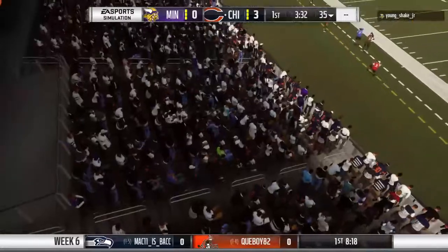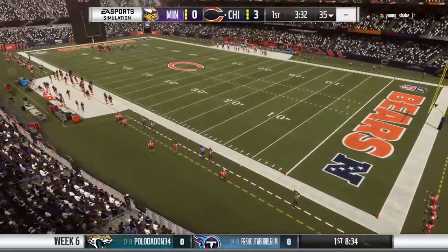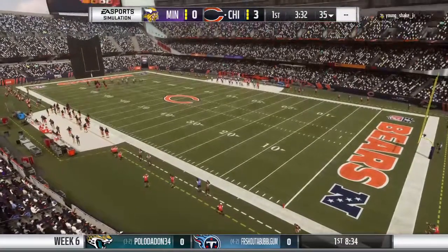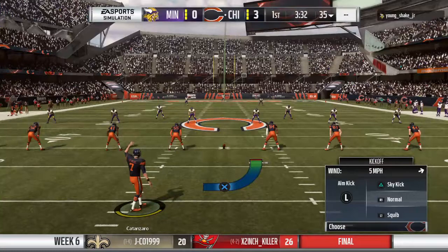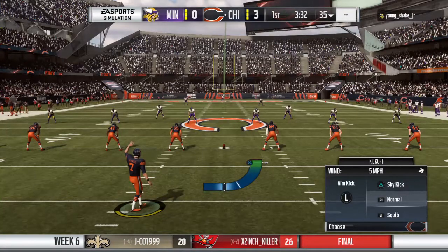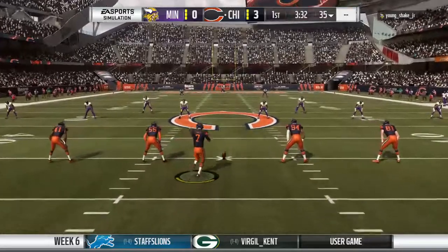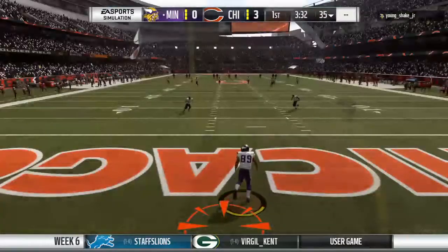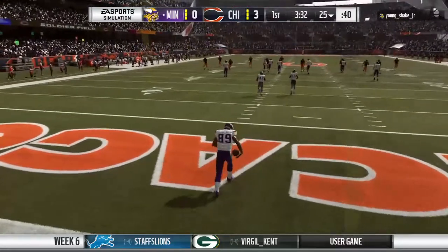So an opening drive field goal maybe doesn't whip this crowd into a frenzy, but I think that they will take the early lead. There's no doubt about it. They will always take the early lead, and maybe that celebration comes later if they play well and they can break things open. But right now, this is all about letting the offense just get settled in. Now after the made field goal, Catanzaro to boot this one away on the kickoff. This will be taken to the back of the end zone.